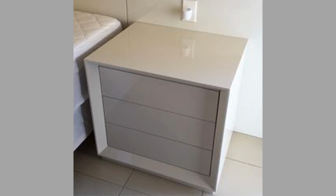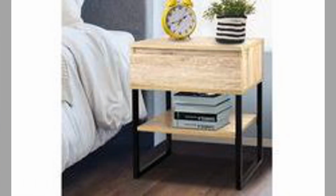Well, dear viewers, there you have them. Our hand-picked stylish nightstands and coffee table ideas you can make for profit or home decor.